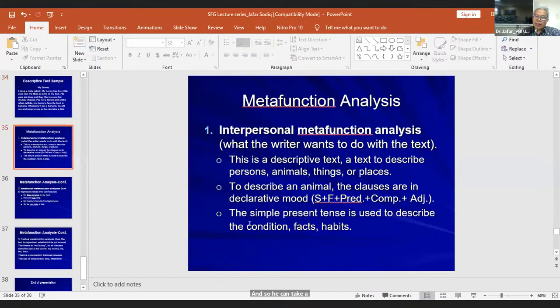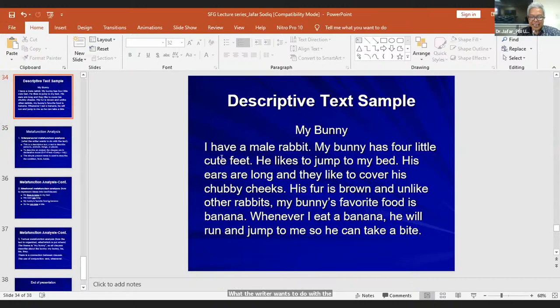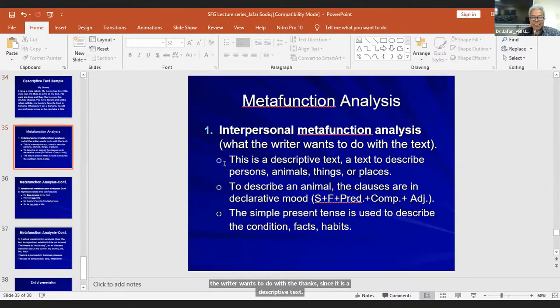All right. Let's do the analysis of the metafunction. Number one, interpersonal metafunction analysis: what the writer wants to do with the text. Since it is a descriptive text, the writer wants to describe. This is a descriptive text, a text to describe persons, animals, things, or places. So to describe, the clauses must be in declarative mood.